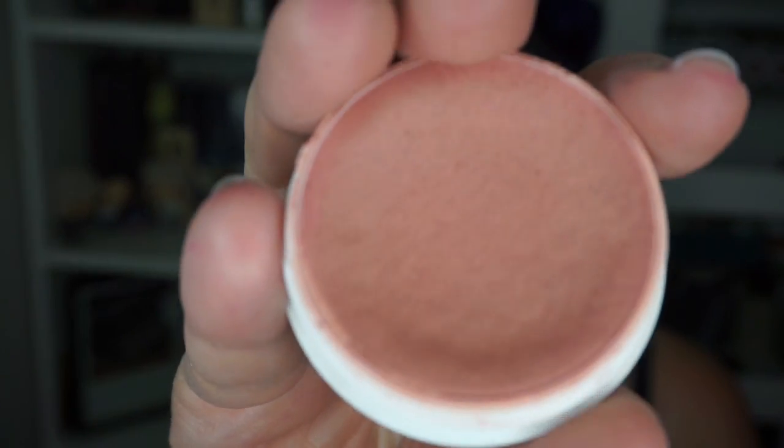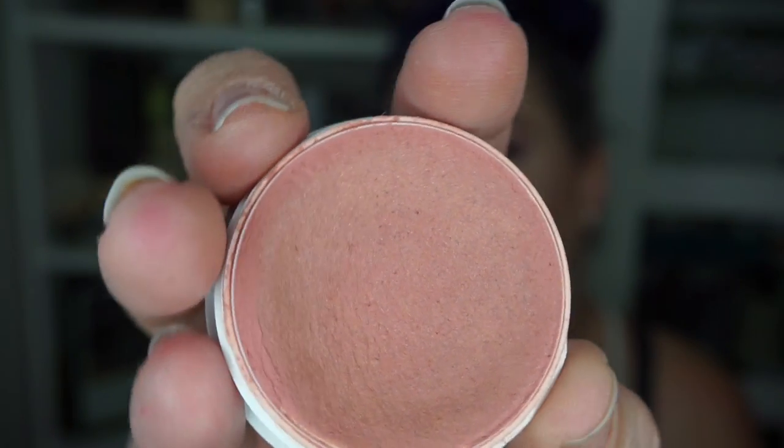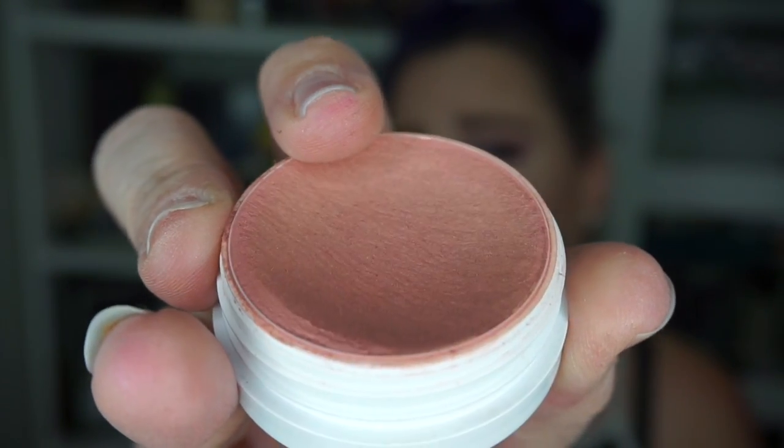The consistency of this is still good, so I will continue to use this until it dries up too much to use just from overall opening and closing. So that's one that I am really enjoying using, and I will just continue to make as much progress as possible on that one. Then we have a couple that I did finish.